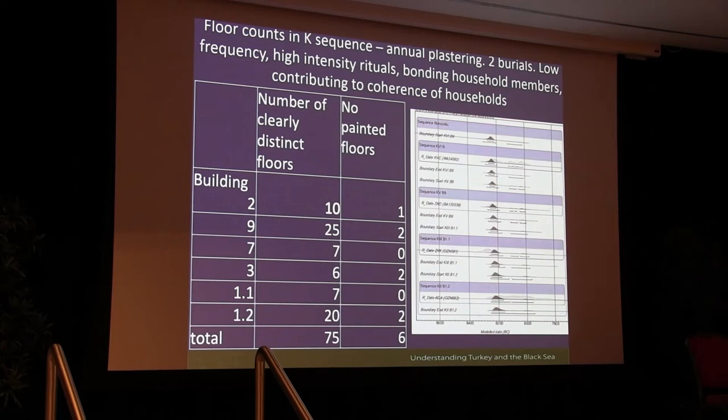And how frequent was this ritual practice and symbolic practice? That's quite interesting in thinking of the intensity of these practices. Bayesian analysis of our C14 dates allows us to pin down that sequence of six buildings in Area K pretty precisely, the one I showed you the pictures of somewhat earlier. Actually, the C14 dates with Bayesian analysis all fall pretty much in the 83rd century BC, between 60 and 120 years of occupation for six houses. The plaster floors across these six houses amount to 75 plaster floors.